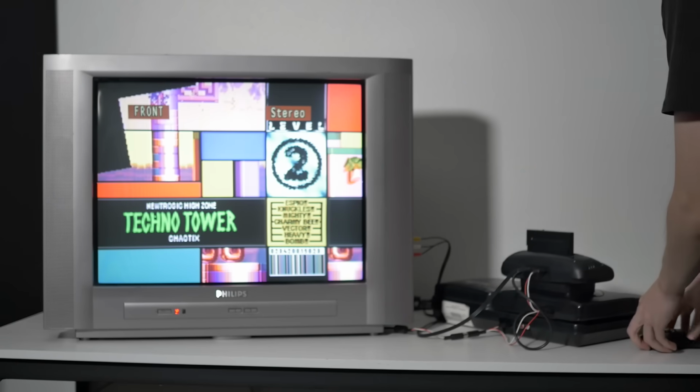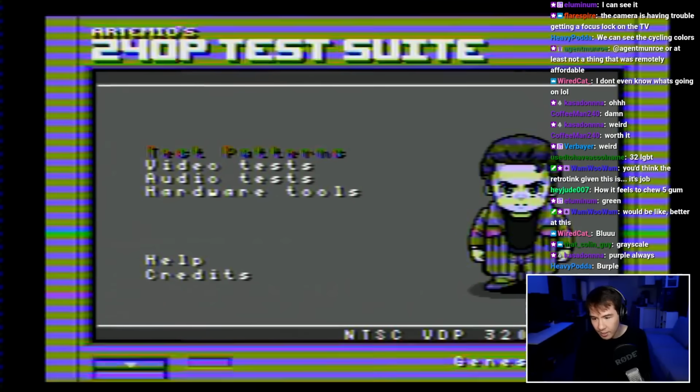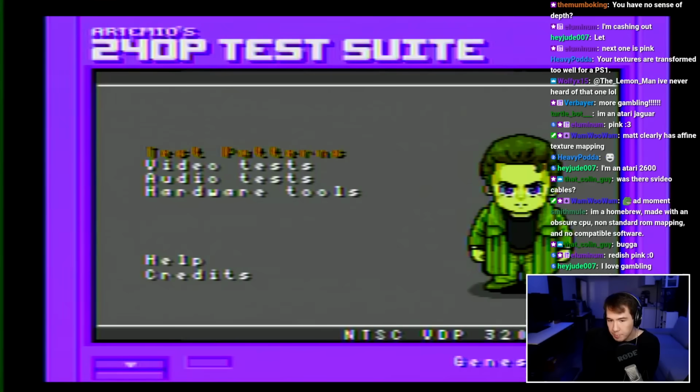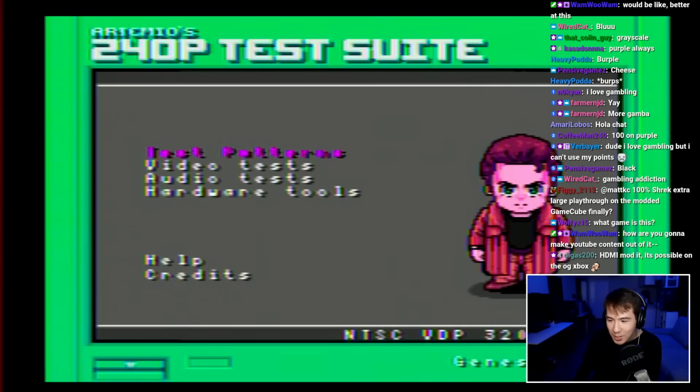I'll be showing these directly on a CRT because, speaking of strange 32X AV quirks, it apparently uses some kind of non-standard color timing on the composite feed that messes with my RetroTink. Every time I turn it on, it's like I get a different palette. But TVs seem to be fine, so here we go.